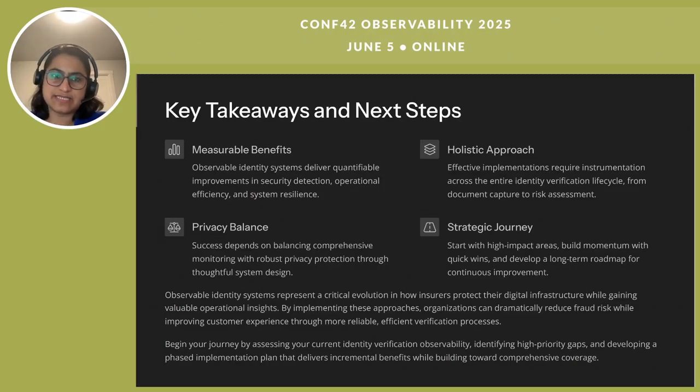The key takeaways and next steps. The first is the measurable benefits. An 87% reduction in mean time to detection shows the real power of observable systems. Enhanced detection accuracy through advanced techniques like behavioral analysis and event correlation.